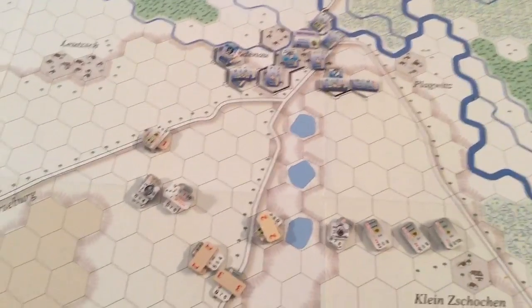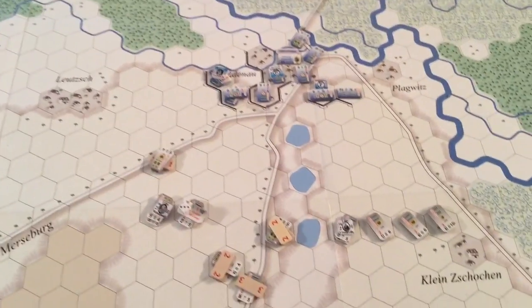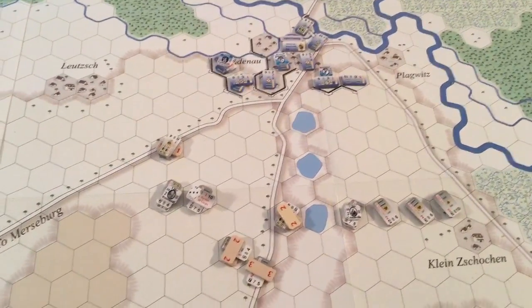Right here, the Austrians have just pulled back. They weren't having any success against these guys here at all, so they just pulled back. Not a lot happening there.